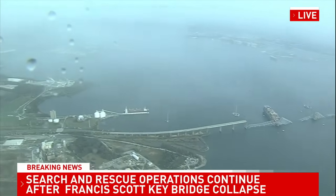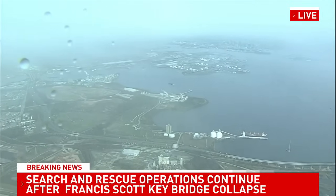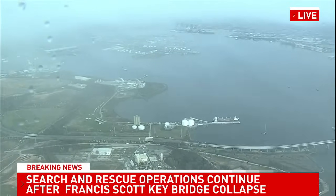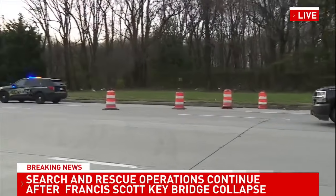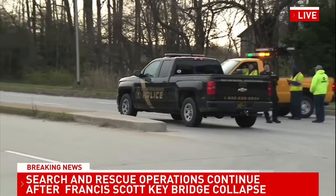I'll tell you, it's been quite an emotional morning as well. There were several family members here earlier this morning who were crying and upset. They said that they have a loved one who they believe was on the Key Bridge during the collapse that they had not been able to get in contact with. So just hearing those stories, speaking with some of those family members, it's been very tragic. And of course, the main focus is on this search and rescue.